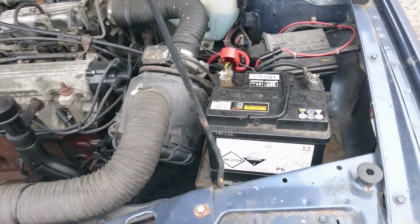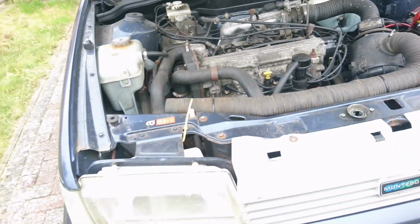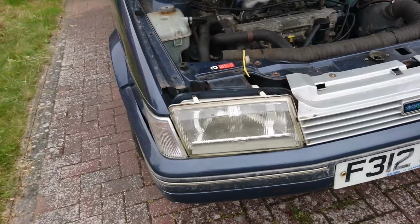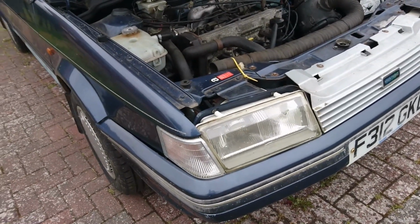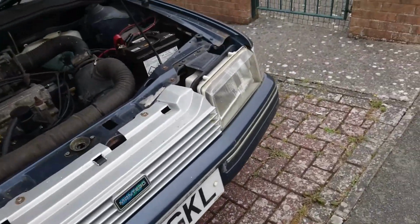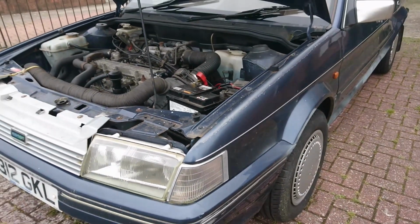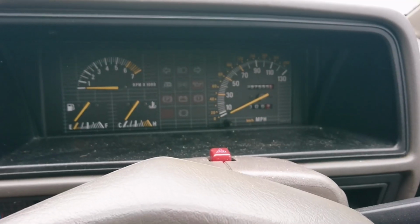So yes, nice fresh battery, and you start it up. In fact, let's see if we can go and start it up. One thing to bear in mind, I've been speaking to Patrick about, is one of his other Montegos he used to have. He was trying to find a set of wings for it, and these pre-facelift wings, like on this car, are actually different from the post-facelift ones. So just bear that in mind if you're ever trying to find a wing for one of these Montegos.